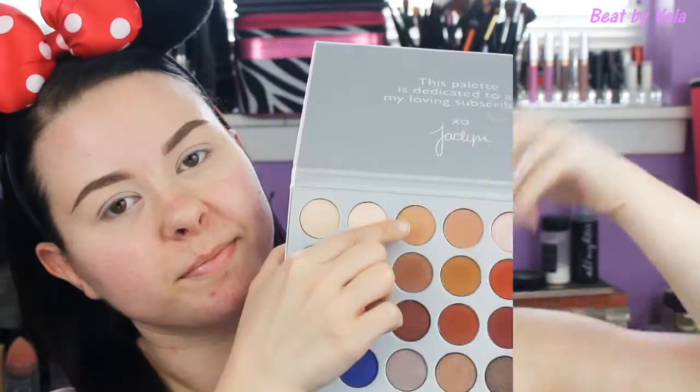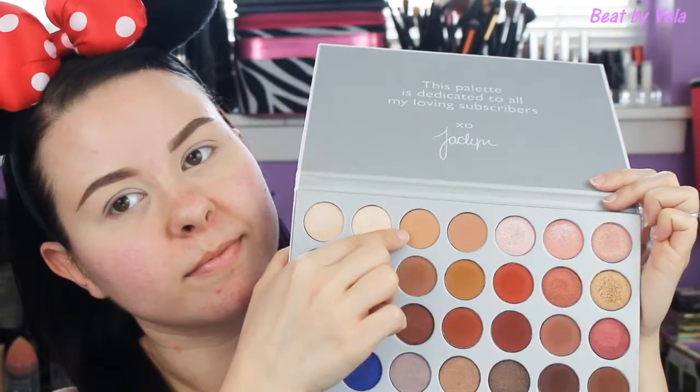Who's excited about today's makeup look? Because I am. Okay, so I started off by priming my face with my primer, did my brows, and primed my eyes off camera as always. So we can jump straight into the look, going in with the Jaclyn Hill and Morphe Brushes palette. I'll be taking the shade Silk Cream for our transition shade and blending that out all in the transition area.